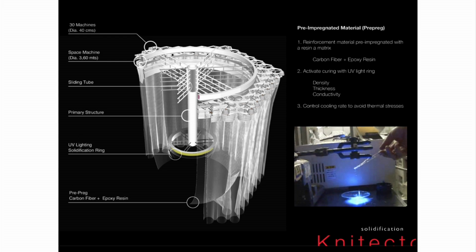Parallel to the knitting process, the solidification is key, and how to accelerate this process for these pre-impregnated yarns. We think about two rings. One is the ring that knits on the top, and there's a secondary ring on the bottom that is a UV lighting, to accelerate the solidification of the knitted fabric.